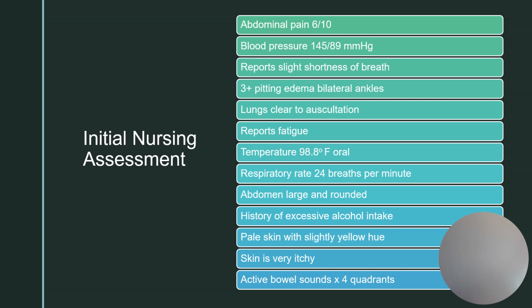A history of excessive alcohol intake. Pale skin with a slightly yellow hue. Very itchy skin. And active bowel sounds times 4. So once again, we need to look at all of these assessment findings, normal and abnormal, and determine what is actually pertinent to this client at this point in time.